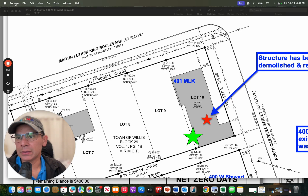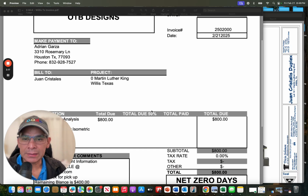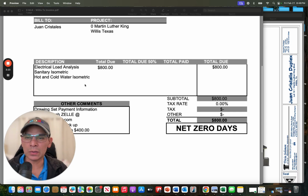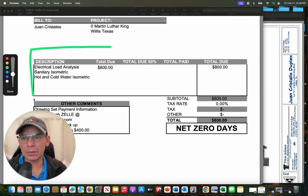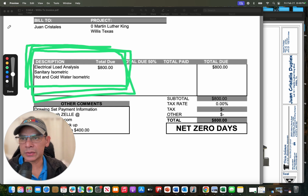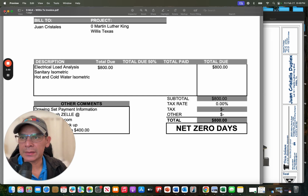Let me show you who we're going to be using for that. We have OTB Designs, Adrian Garcia. He's a great guy. I sent him a copy of the plans, and he does this for us for $800. He does the sanitary isometric, the hot and cold water isometric, and the electrical load analysis. This is a requirement by the city of Willis. We take these plans and give them to the guys that are going to be working on it, but at the end of the day, it's just a hard requirement that we have to get done. You can reach out to this guy, and if you give him a set of plans, he'll be able to do these three things, which are essentially mandatory. As you can see here, that's $800 that we have to fork out to this guy.